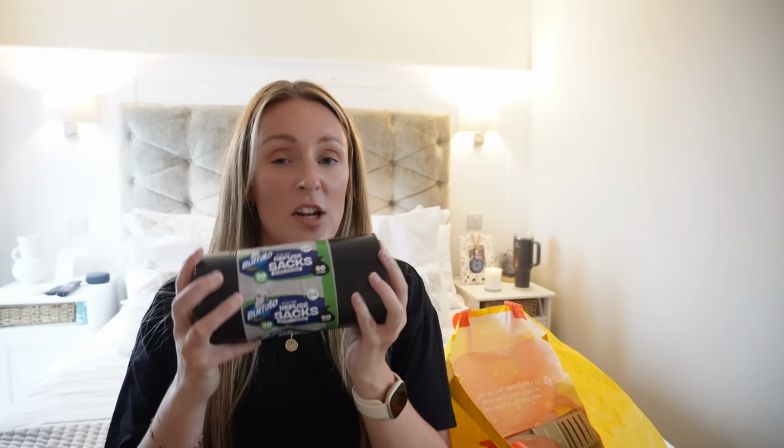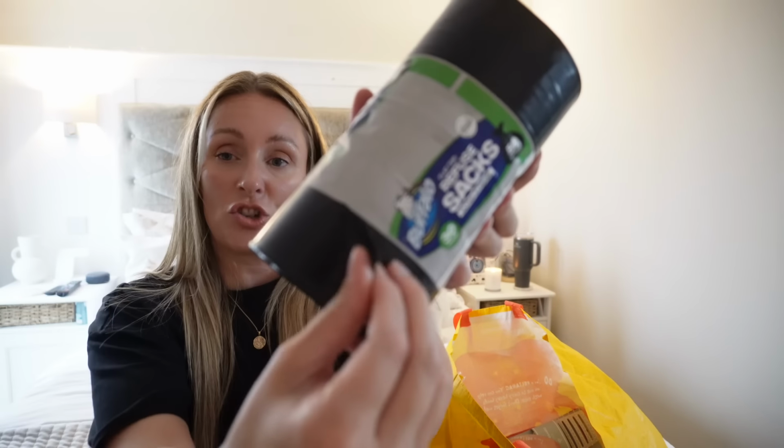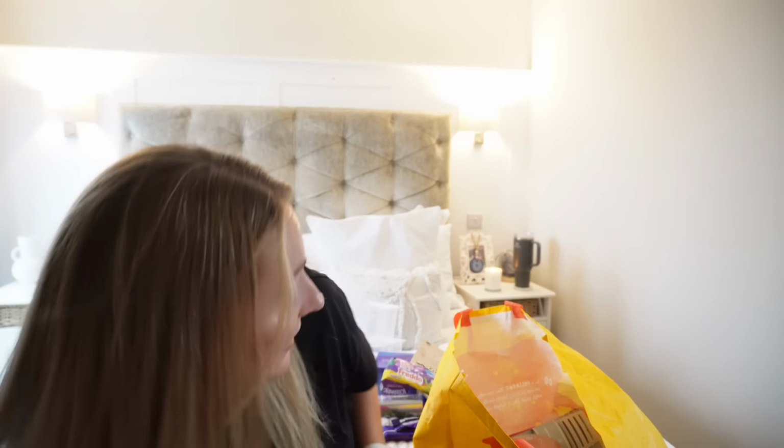I've looked in B&M, they don't do these specific ones, but you can tell because when you go like this, it straight up looks like rubber. It's not like the typical bag material. It literally looks like a rubble sack essentially.